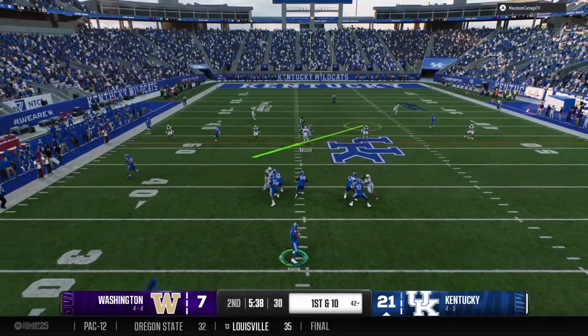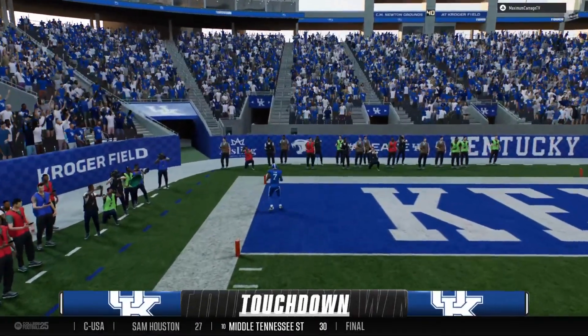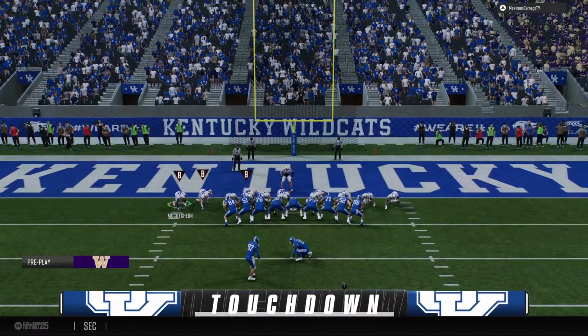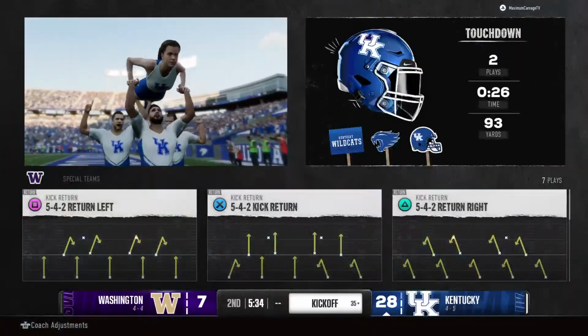Looking to move it through the air. He lets one fly deep. And he makes the catch inside the 10. Touchdown, Wildcats. And once he found some daylight, it was time to make a house call. And with the extra point, they push the lead out a little further.